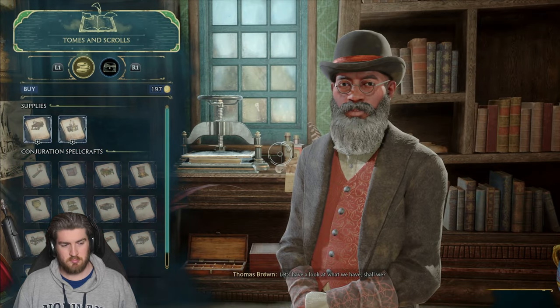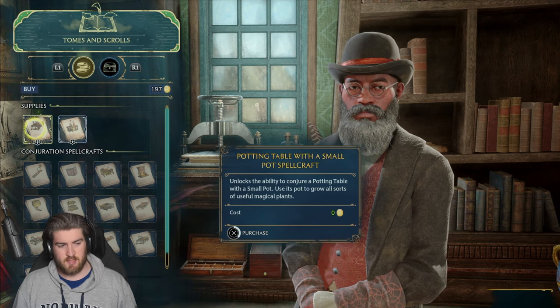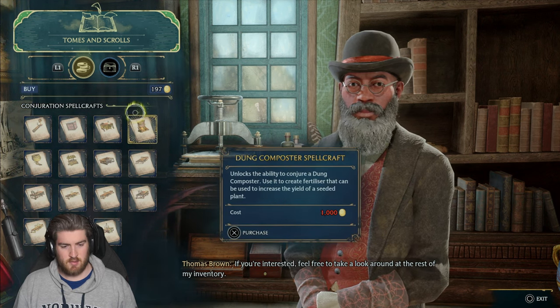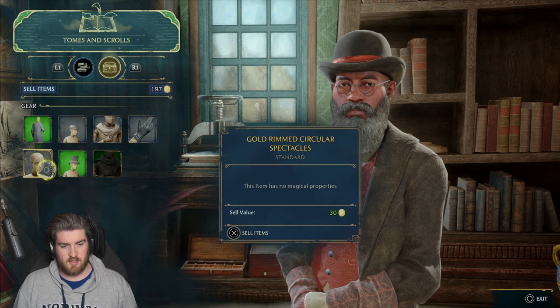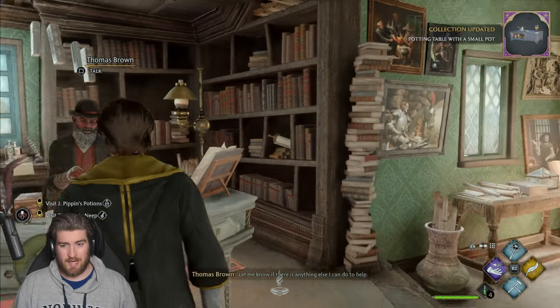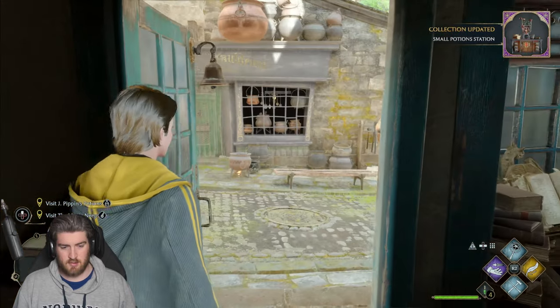Let's have a look. Okay. Let's look at what we have, shall we? All right, these are the two I need, I'm guessing, because these cost $0. I need that one, and I need that one. All right, I could sell some stuff if I wanted to. Traditional school robe, we'll keep just in case we maybe need that in the future for school activities. Oh, I think that's it. Thank you, sir.